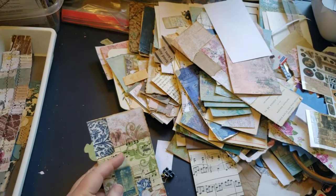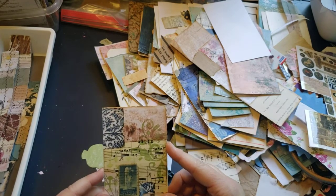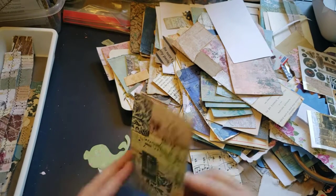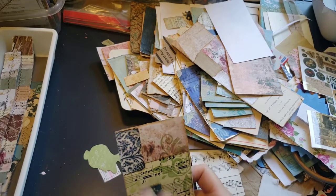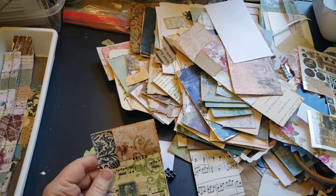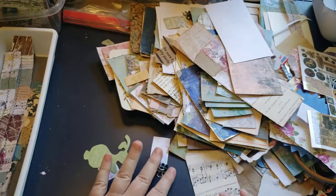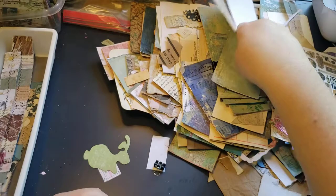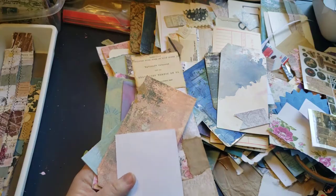Alright. More. Let's see. But where would I put a focal point? So I think this one just needs a tab or something on it. I don't know. It's unfinished. We're saying it's unfinished then. I'm going to pause while I finish this pile because this is getting on my nerves how long it's taking.